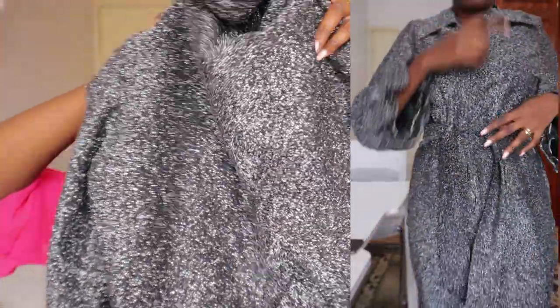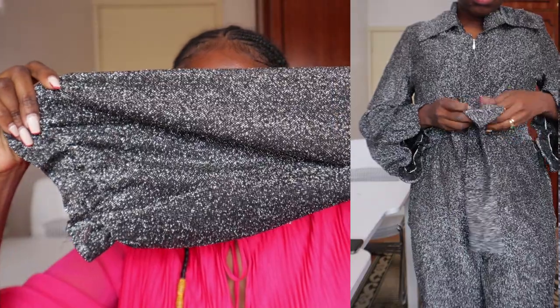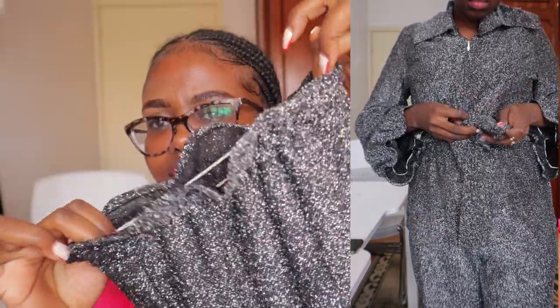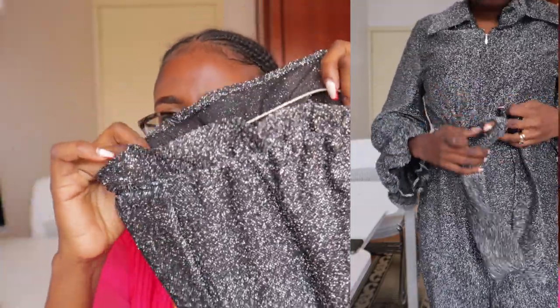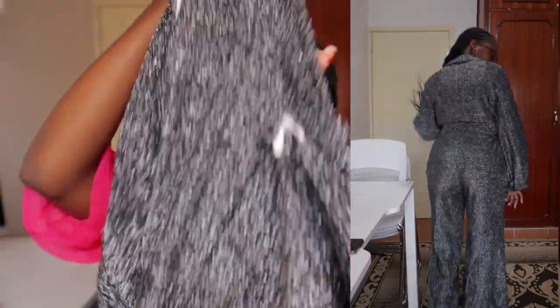Onto the last thing I got was this jumpsuit. And this jumpsuit, I got it for 100 shillings. And it's a cute little jumpsuit. I'm thinking about reducing the arms, putting another elastic, because this one is kabisa worn out. So that is how it looks like from the back. From the front, it has a zipper, so it's just a jumpsuit. I loved it. So that's it for the dresses that I got.